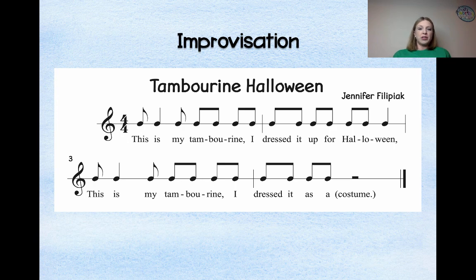Okay, here's one I did with my students that they thought was fun. It's really simple. You've got some tambourines, like three kids have tambourines, and you're sitting in a circle. "This is my tambourine, I dressed it up for Halloween. This is my tambourine, I dressed it as a..." And they have to come up with ideas of different costumes they could dress up their tambourine as. So maybe, "Ooh, I dressed it as a kitten," and whatever. Then the goal is to go around the room and have everybody come up with a different idea. And the tambourines get passed around the circle.